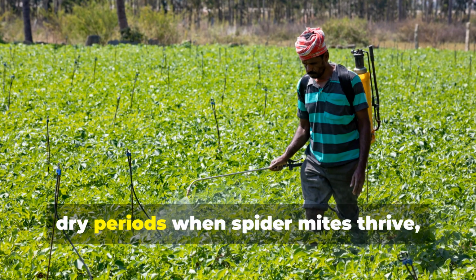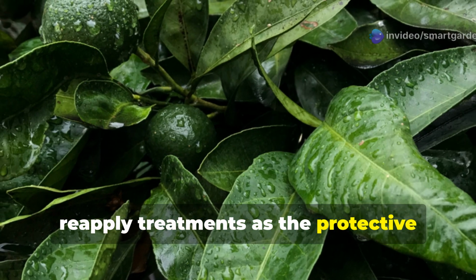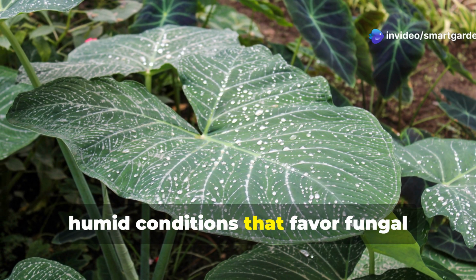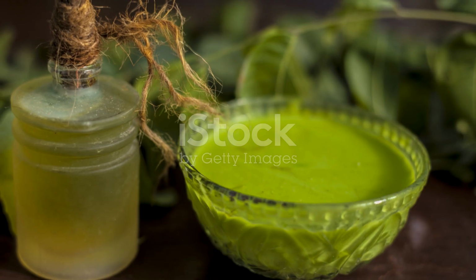During hot, dry periods when spider mites thrive, increase treatment frequency. After heavy rains, reapply treatments as the protective barrier will have been washed away. Cool, humid conditions that favor fungal development also call for consistent neem oil applications to prevent mildew establishment.